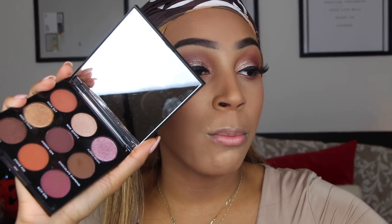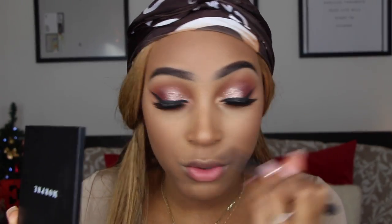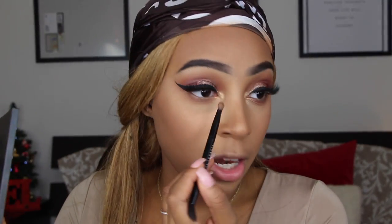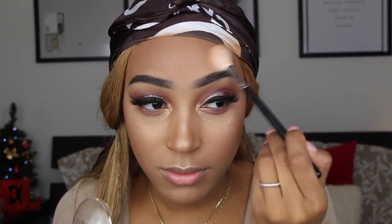In my inner corner, I'm gonna be using the color Fool's Gold from the Morphe palette, the 9-piece one. I'm just going to apply some of that in the inner corner. You can use that or you can use any color in the Jaclyn Hill palette or even the highlight I'll be using. You can use that too. Now for highlight, we're going to be using an oldie but a goodie. This is the Laura Geller Gilded Honey Highlight. This is my favorite highlight of all time.